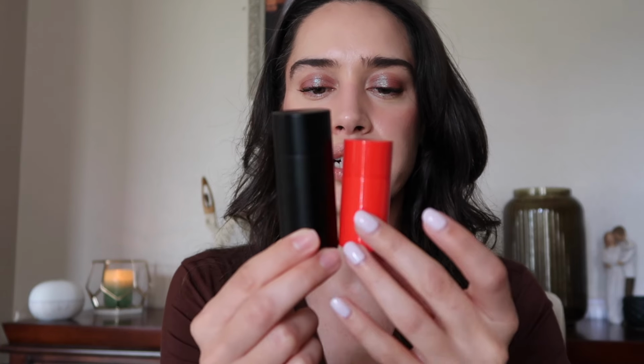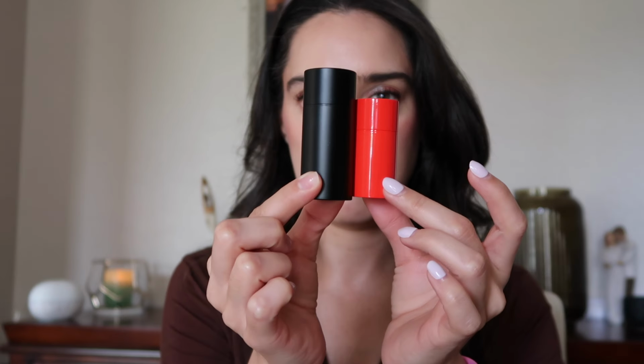By the way, this is a limited edition vessel. Obviously, it came out during this holiday thing, and I have it. Usually, Westman Atelier gives you special colored vessels for the holidays. So this is like the miniature version. In comparison, this would be like a regular sized cylinder, and this is a mini.